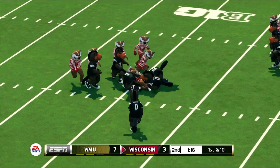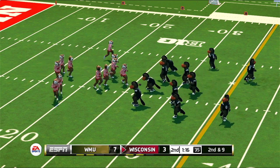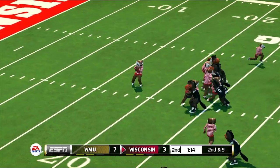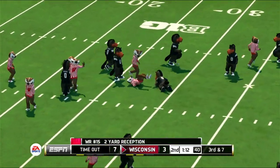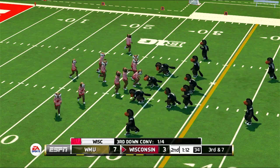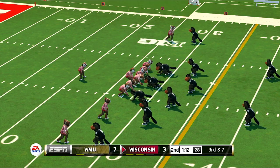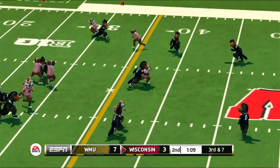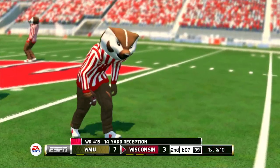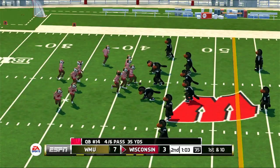Scrambling around. Wisconsin's going to use their first time out of the half here. From their own 26-yard line. Second down. Caught, and he's hit immediately. He didn't have much of a chance on that play. Boy, this defense has a lot of speed. They're all over him by the time he caught the ball. He's tackled around the 42-yard line. From their own 42-yard line, it's first down.